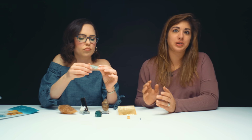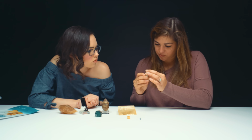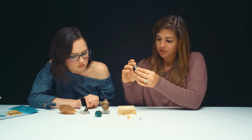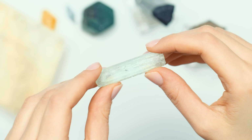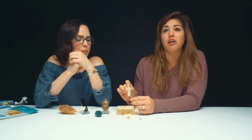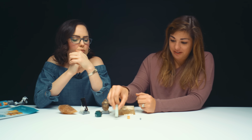It's actually a really old piece from an older collection. One of the reasons I like it so much is that it's really close to being a really good hexagon, but what makes it really neat to me is the etching on the surface of it. These are rectangular etch marks, and it's really indicative of a beryl crystal. They help us identify aquamarine beryls. And so I just thought that was really neat for you guys to see.